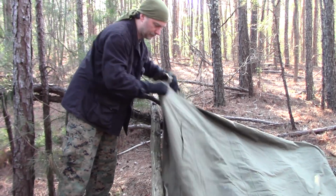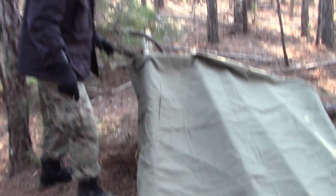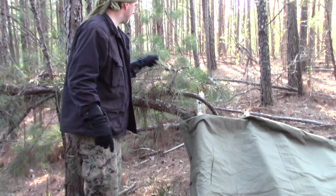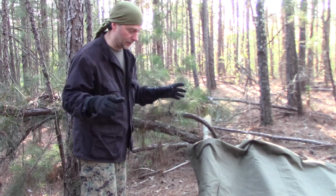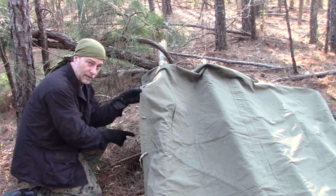That way, if anything falls, hopefully it will hold. Another thing, the tree that you look for is going to be a living tree that's fallen over, because it'll give instead of breaking. Okay? So that's another idea, and you'll just put your bivy sack right under there.